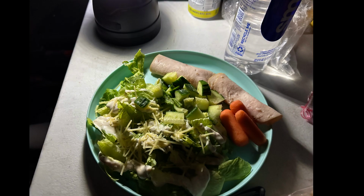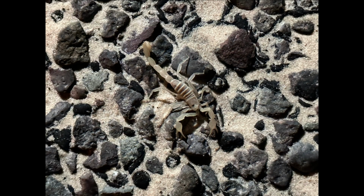After we got set up, we grabbed a quick dinner because it had already gotten dark. And we had some pretty interesting visitors after the sun went down. After enjoying the stars, we called it a night to get ready for the next day.